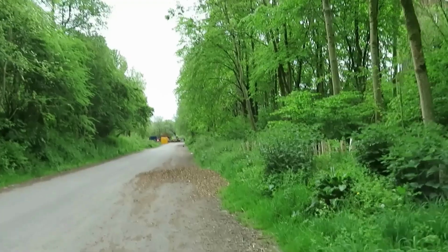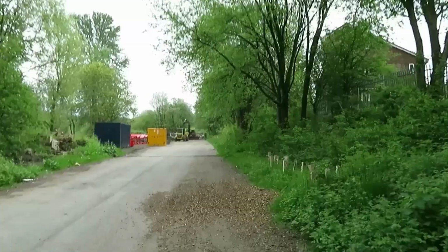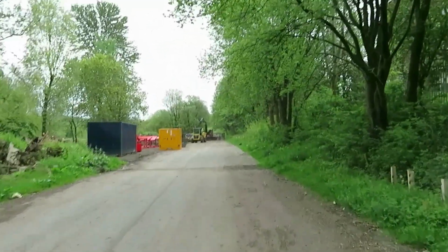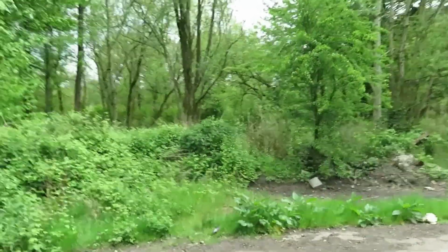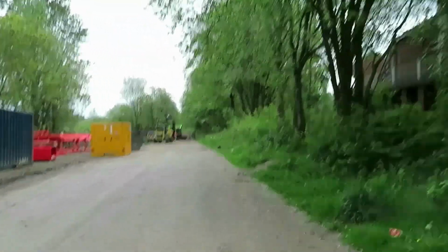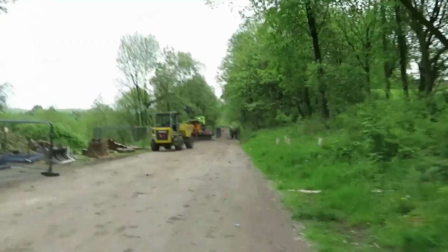How this has changed in 60 years, eh? As far as I'm aware, there weren't any sidings or anything off this line, so this would have just been all spare land, I think, at the side here. It's like they're doing a little bit of construction work or something here. Maybe they're reinstalling the railway. That would be nice, wouldn't it?